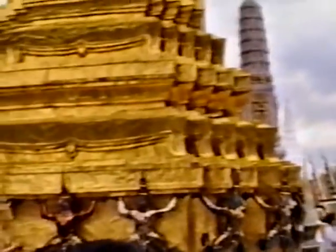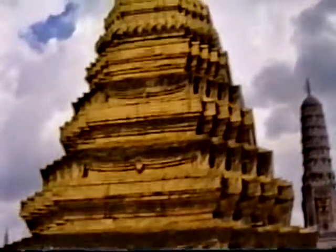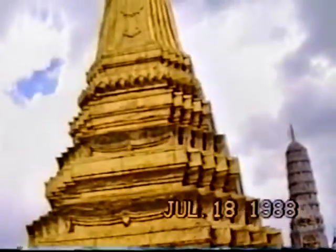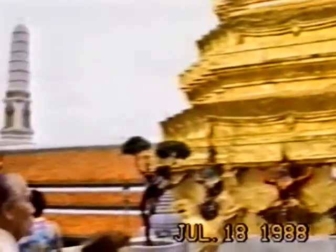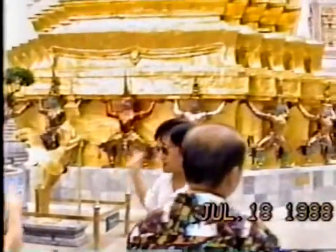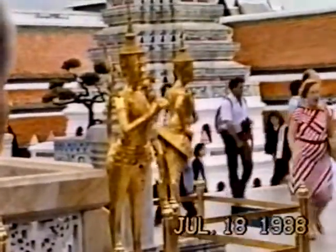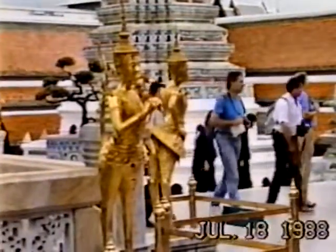These are the twin golden pagodas. King Rama the First built these twin golden pagodas for commemorating his father and mother. It is for representing one story. It's like Buddhist father and mother. You think about half man, half animal, half man, half bird. They are both male and female. Peaceful guardians, asexual.